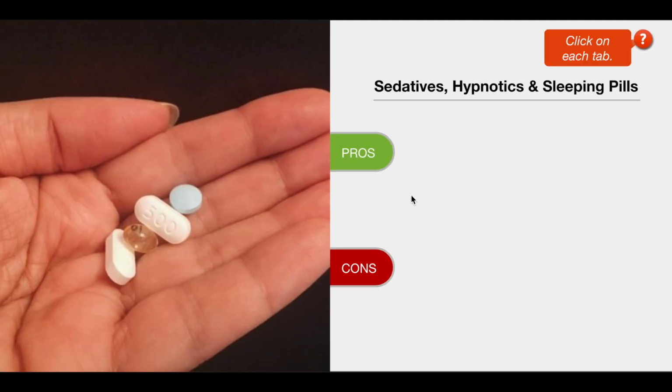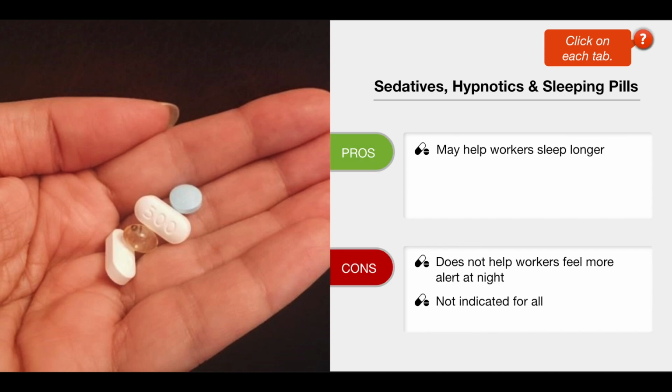Many shift workers turn to using sleeping pills or sedatives to help them get more daytime sleep. While sleeping pills do help to increase total sleep time, the additional sleep time does not improve alertness, and performance problems persist on the night shift. So while sleeping pills do increase sleep duration or total sleep time, they really don't solve the problem of circadian misalignment, and difficulties with alertness persist.